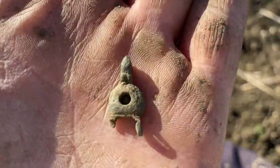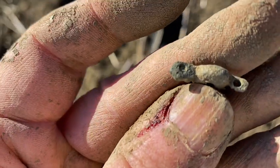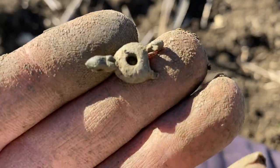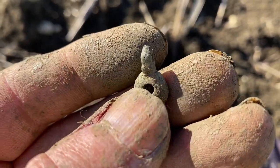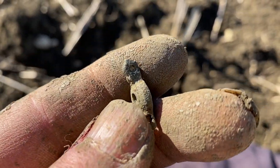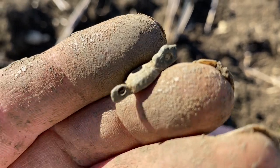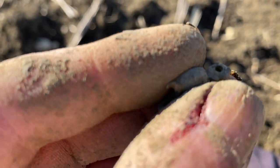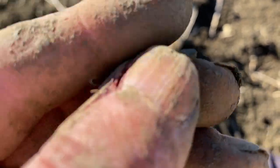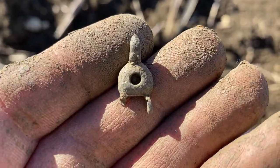Got a little piece here. Not sure what it is. It's old. Any viewers can take a guess. Let me know whether that's... I don't know whether it's off an old medieval or Roman piece, buckle, I don't know. It's got two loops there, that side, hole work. Probably had a third loop there, yeah. So, interesting little piece there. I'm not sure what it is, viewers.